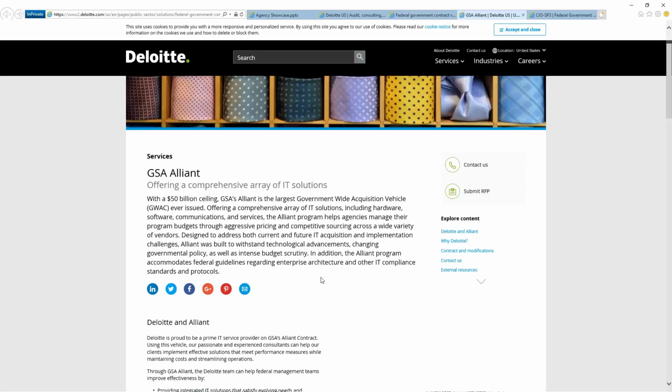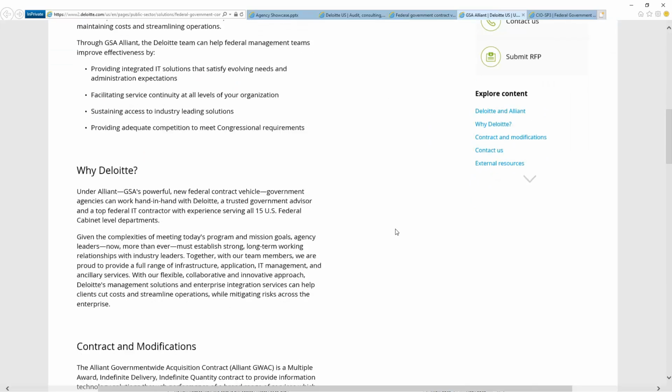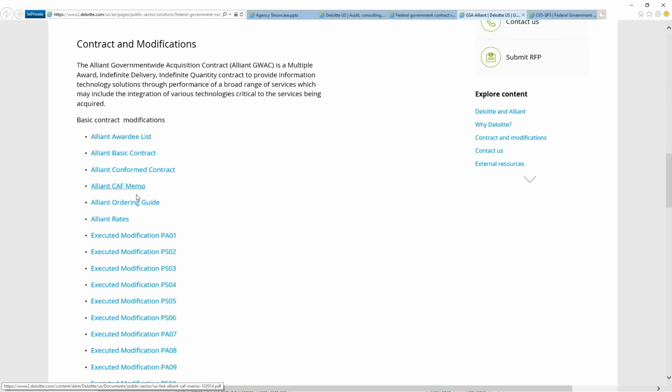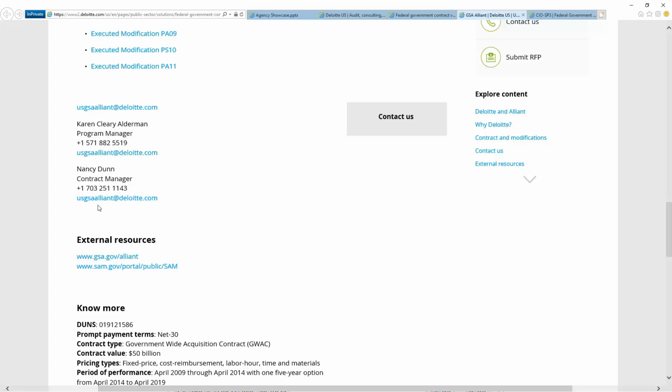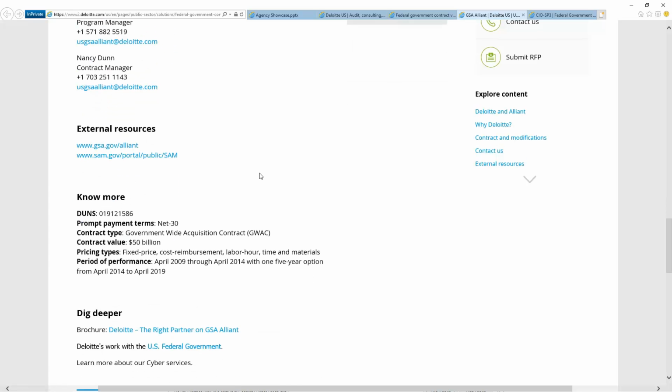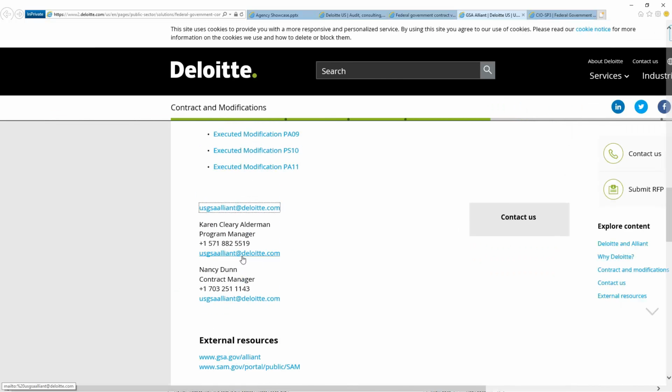So I opened up the two top vehicles there. This one is the Alliant vehicle. It's a $50 billion vehicle, so there's a lot of opportunity in there. And if you can add value to Deloitte's team, they might consider working with you. The reason it's important, though, is as you come down, you start seeing some of the information. They talk a lot about what's going on. Over here, you can see the contact us, but I just want to come down here. You can see that they've got the information here. In this particular case, they have generic emails. When I show you more, you'll see that they have a list of better names. But at least you know who these people are, and you've got their phone numbers. Those look like cell phone numbers the way that they're listed, so that's pretty cool.